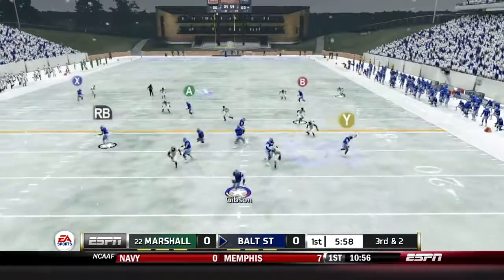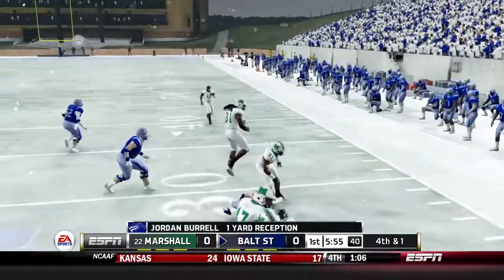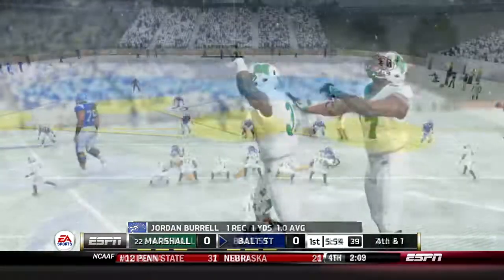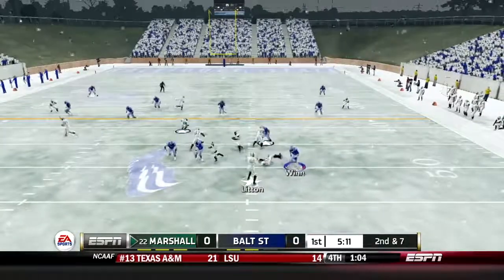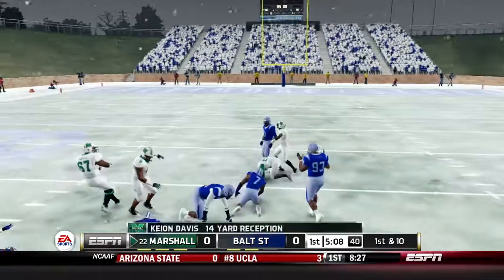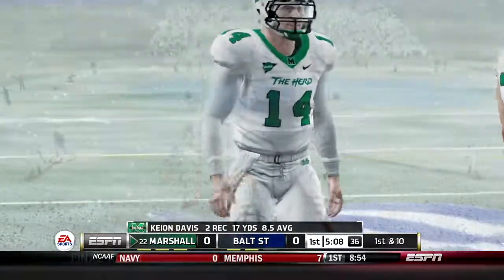So now a 3rd and 2 for the Stallions. Here's Gibson on the play fake. He's under pressure. He's going to scramble, and he dumps it off to Burrell, but Burrell is just shy of the first down marker. And the Stallions will go 3 and out. So after a very good punt, Marshall has the ball in Baltimore State territory.